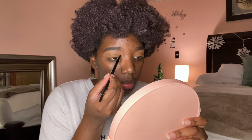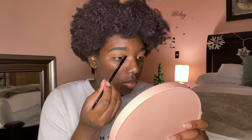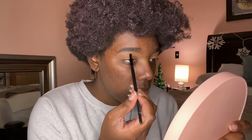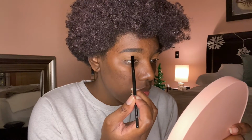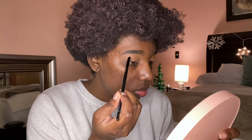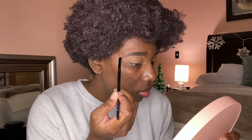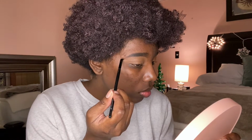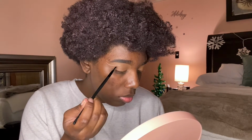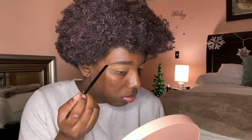Now I'm going in with the glitter glue and an angled eyeliner brush from e.l.f. And like I said, I have hooded eyes. I've said this multiple times. I have hooded eyes, okay? So when I try to do some type of cut crease or over the crease type of look, I literally have to go over my crease. Do not go in your crease, okay? Don't do it. What I'm going to do is dip the angled eyeliner brush into the glitter glue, and I'm going to create that wing.